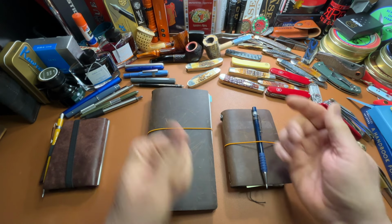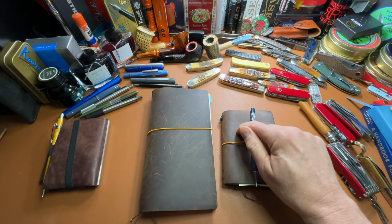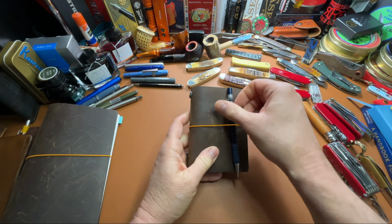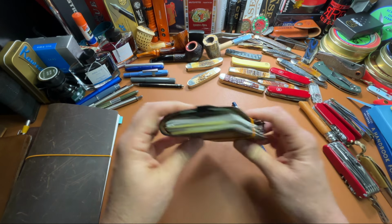Hey, welcome back. Let's do a flip through of my Everyday Carry notebook and my collection pages. We'll start with my Everyday Carry notebook. I've done a ton of these, so I won't spend too much time on it.